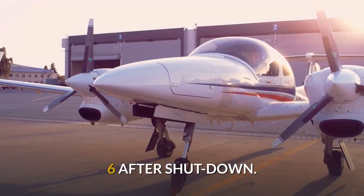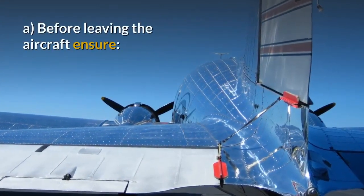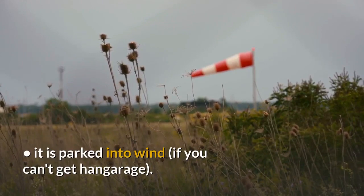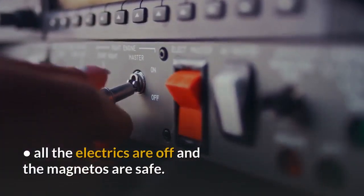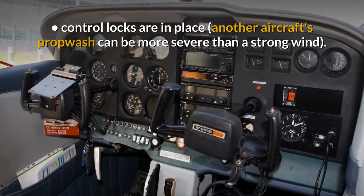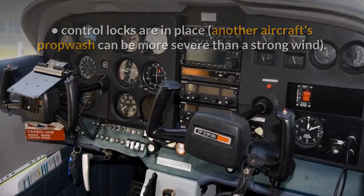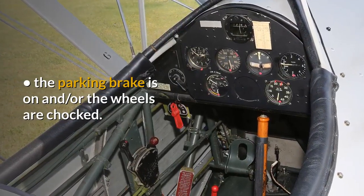After shutdown. Control locks are in place. Before leaving the aircraft, ensure it is parked into wind if you can't get hangarage. All the electrics are off and the magnetos are safe. Control locks are in place. Another aircraft's prop wash can be more severe than a strong wind.